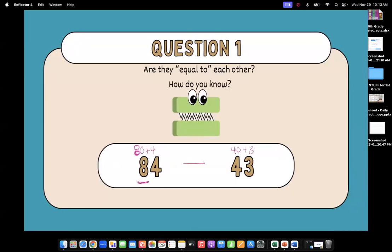So this is what it would look like if you're doing this. And again, this is going to be later on. You have an equal sign and then it'll be crossed out. It says, you are not equal to. Let's try another one. Okay. 94 and 49. Are they equal?